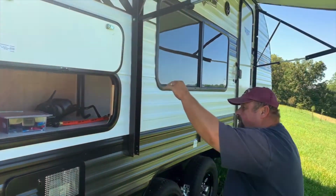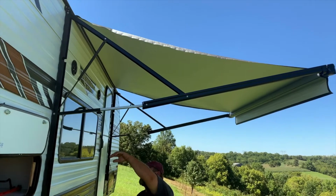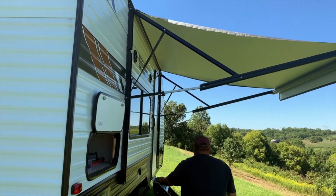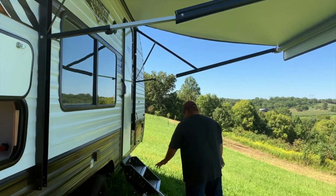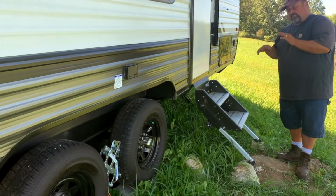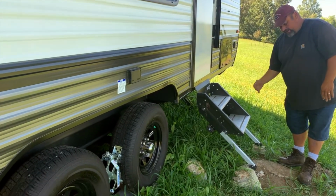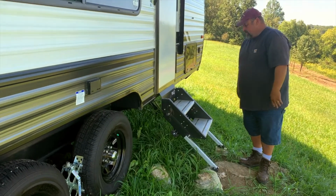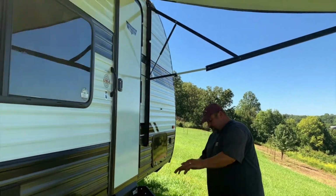We have an electric awning here. Opens up electrically, retracts electrically, and you can manually adjust one side lower than the other. We also have the steps here, which is the solid step, which is really nice because if anybody remembers, campers from years ago had those fold-out steps that when you stepped on them, rocked the whole camper. So this has adjustable legs to go all the way to the ground.